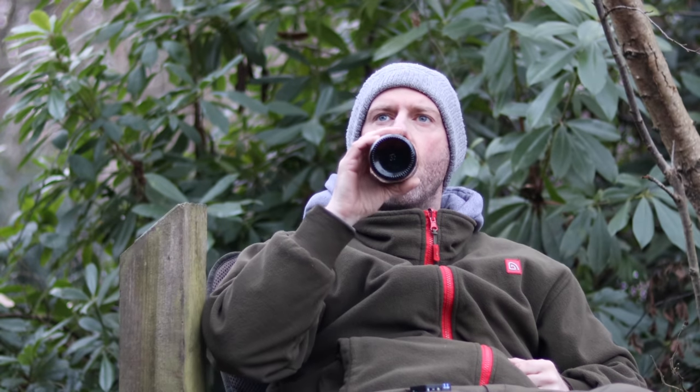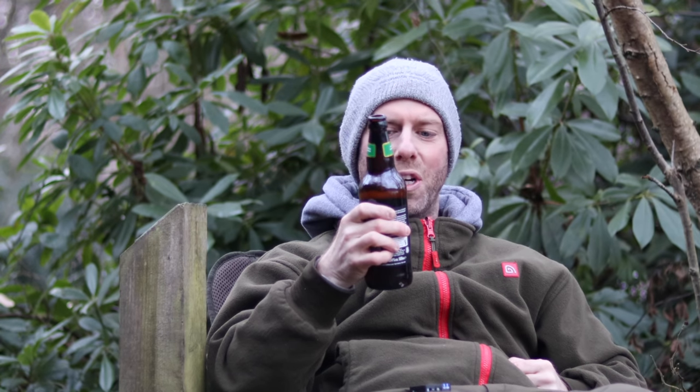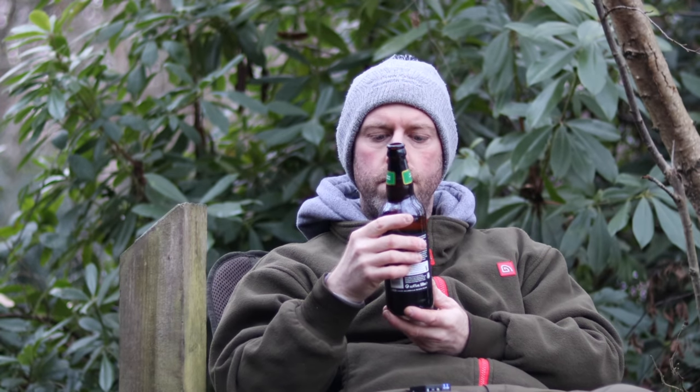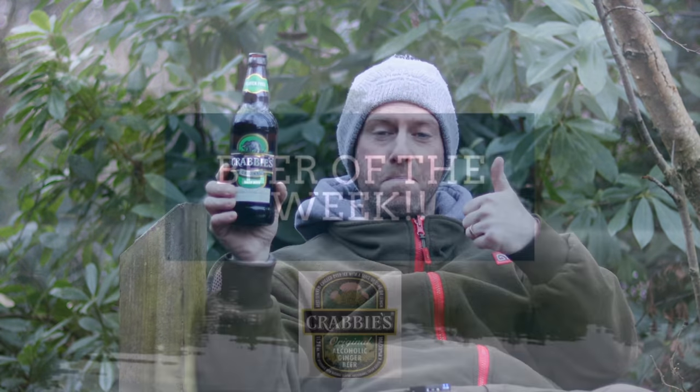Yeah, I like it. It's quite sweet, actually. Nice. Yeah, the ginger kicks in quick. I do like that. I didn't think I was going to like it particularly, but it's quite sweet. There isn't really a horrible aftertaste. It's nice. It's not overpowering. It's not too gingery. One more bash. Yep, happy days. Nice one, guys. Daniel, Adam, this week's beer of the week, Crabbie's alcoholic ginger beer. Cheers.